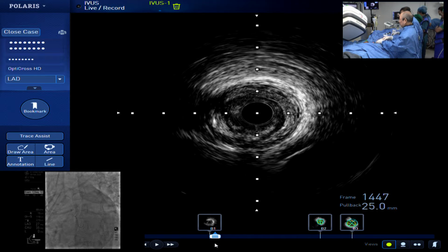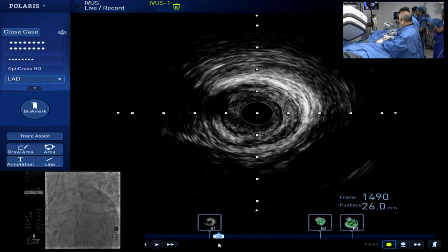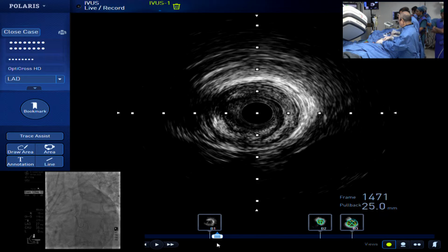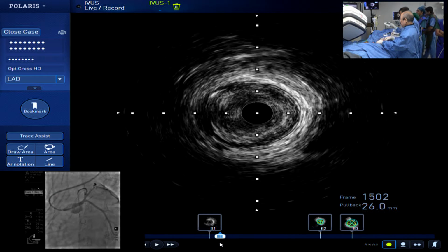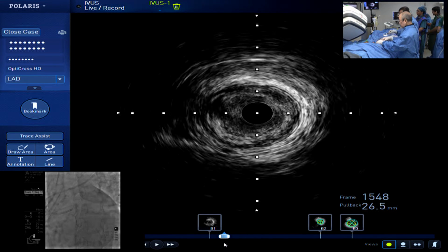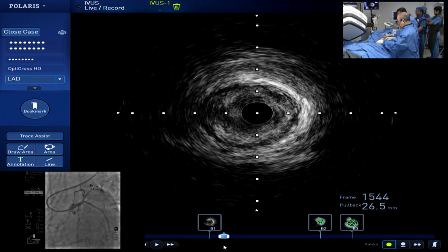Okay, I place another wire to the proximal diagonal artery, and then place a stent from LAD to LAD, just crossing over the diagonal.